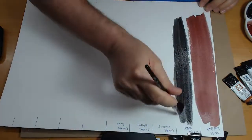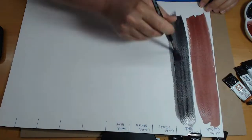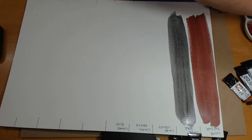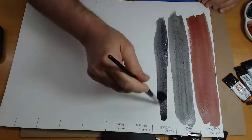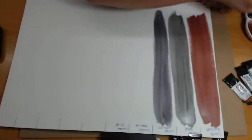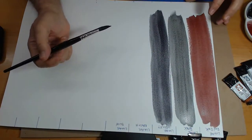This is the lunar black. And then if you want, we'll definitely do it with the yellow, but if you want me to mix some other one with it, I can do that. This is going to be the lunar violet. Lunar violet.